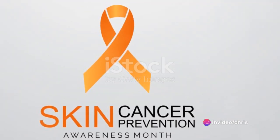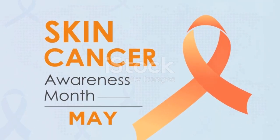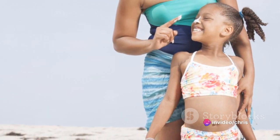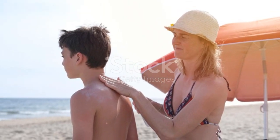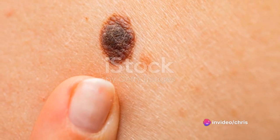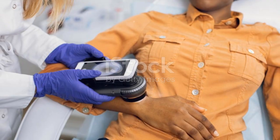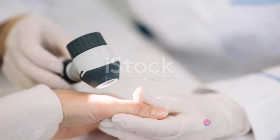Today we've taken a deep dive into the world of melanoma. We started our journey by understanding what melanoma is, a type of skin cancer that develops in the melanocytes, the cells that produce melanin. We then explored the risk factors, underscoring the importance of avoiding excessive sun exposure and understanding our genetic predispositions. Moving forward, we delved into the signs and symptoms, highlighting the ABCDE guide: asymmetry, border irregularity, color variation, diameter greater than 6 millimeters, and evolving characteristics. We emphasized that any changes in existing moles or new skin growths warrant medical attention.